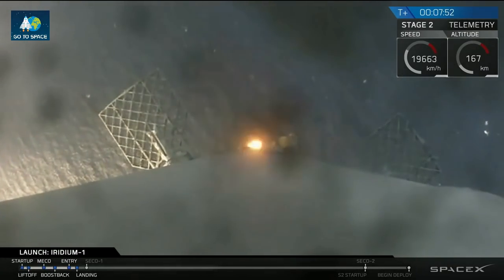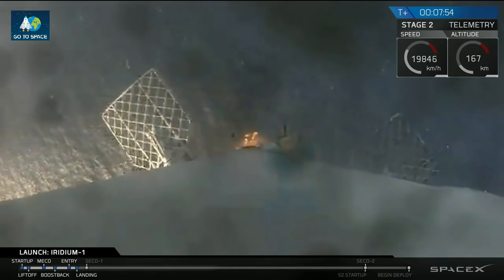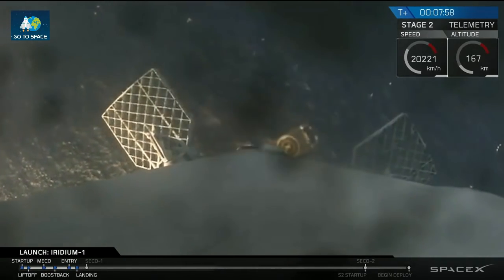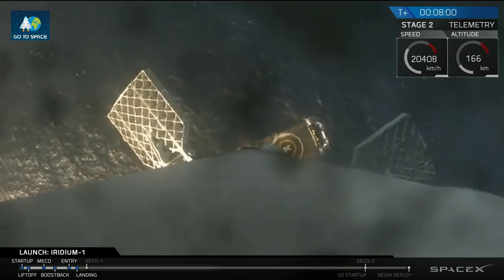Just Read the Instructions. This is a single-engine landing burn, so it's a slower decrease in speed. You can actually see the deck of the drone ship right now. Wow.